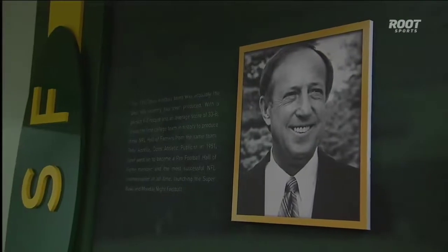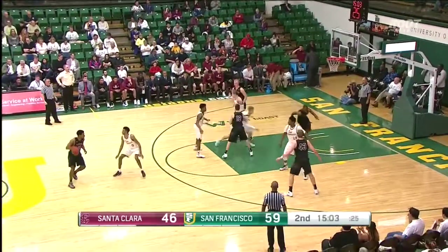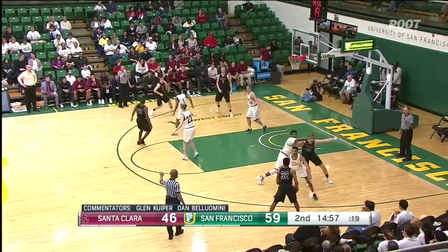Pete was a 1950 graduate of USF, and you know, unbelievable. He became the commissioner of the NFL, and you're right. He's the one that merged the two leagues and named it the Super Bowl. So 50 years later, we got Super Bowl 50 tomorrow.